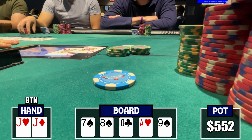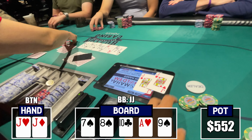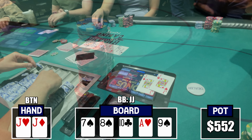And the big blind shows the last 2 jacks in the deck. He also has pocket jacks, so we're chopping it up the whole way. Very anticlimactic hand, I guess, to say the least, with jacks.